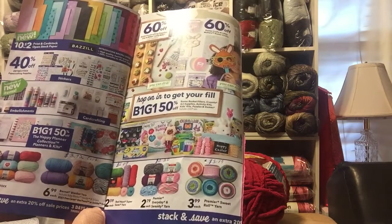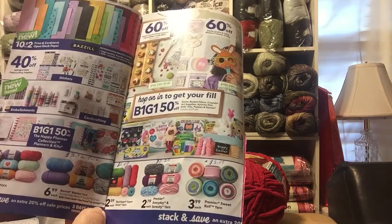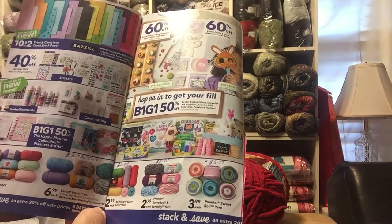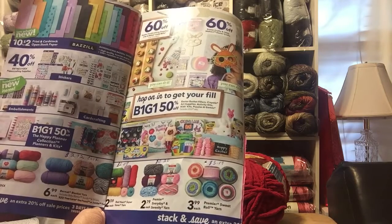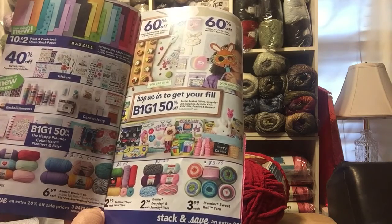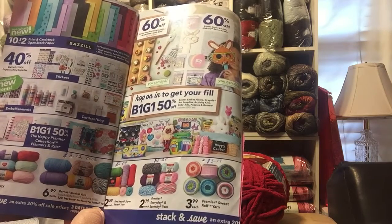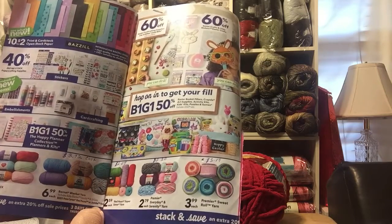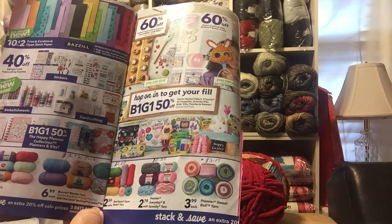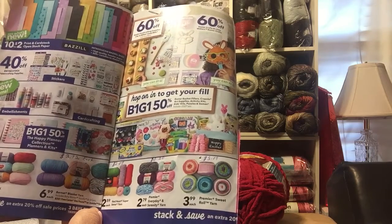The Premier Everyday and Serenity yarn, that's $2.79. If you use the 20% off, that's $2.20 you pay. That's a good deal. And the Premier Sweet Roll, that's $3.99. And if you use the 20% off, that's $3.19. That's still a good deal. I've gotten them cheaper than that.